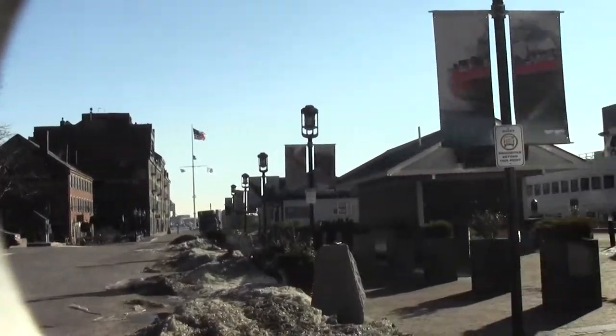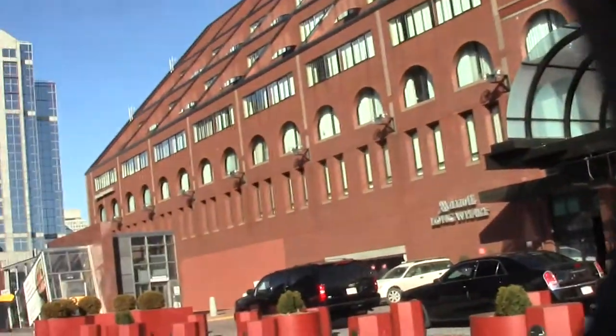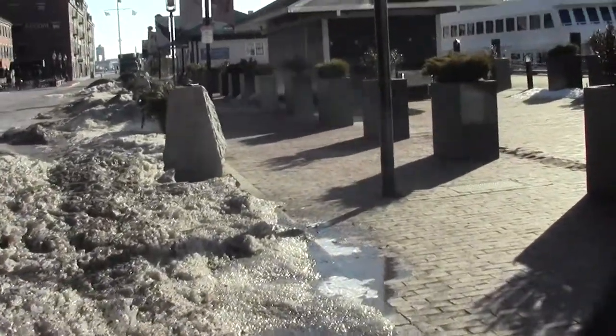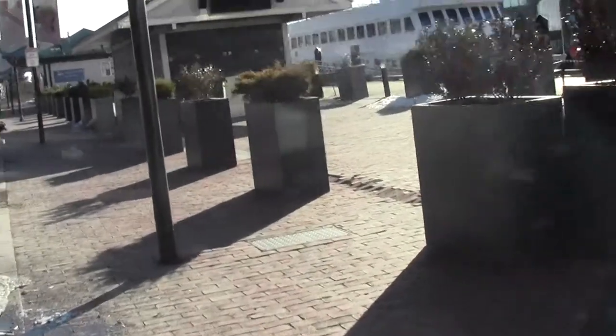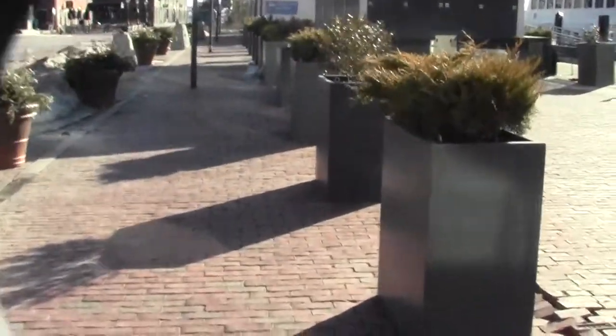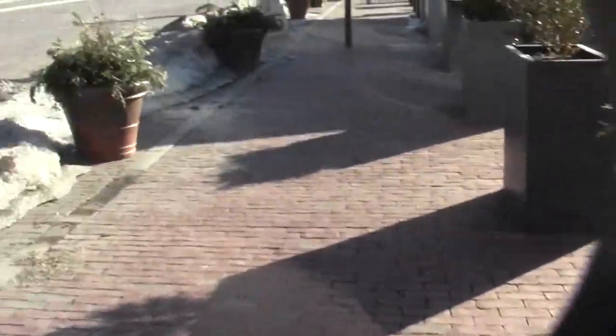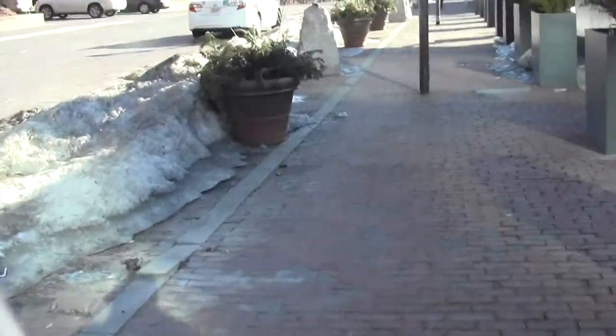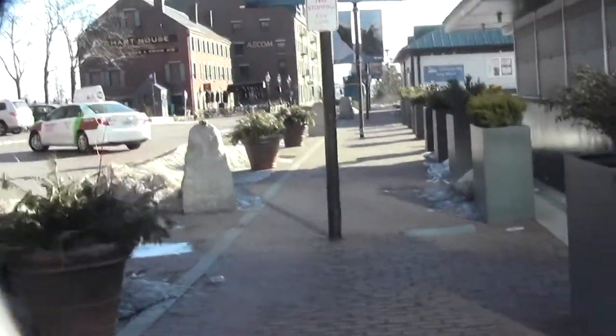Back at Long Wharf. It's obvious that yesterday it's a hard walk. There's boats. It's pretty sunny but colder than yesterday.